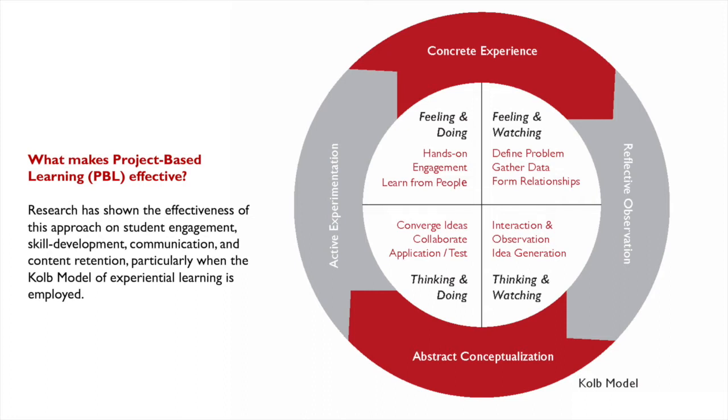I'm going to talk about the philosophies and learning sciences behind them so that you can actually see why they're important, why they're effective. We're looking at the Kolb model here. The Kolb model is showing you how you can have active experimentation and concrete experience and reflective observation and abstract conceptualization, all moving around and around.